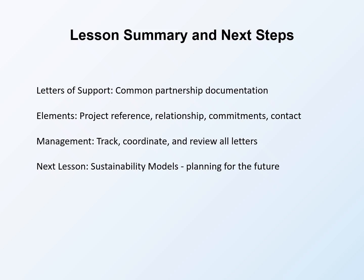Management requires tracking, coordinating, and reviewing all letters. Multiple letters require organization to ensure quality and completeness. In our next lesson, we will explore sustainability models, focusing on planning for the future and demonstrating to funders that your project will continue beyond grant funding.